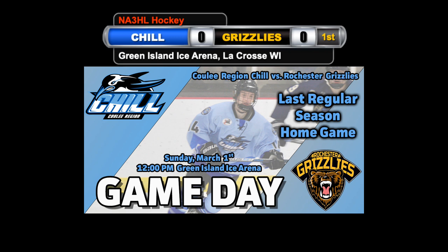Up across the blue line was Peyton Hart, but he lost it into the end wall where it's picked up by Garrett Smith. Smith now off to the left point, shoveled down low there by Flanders. And they battle for it in the near corner of the Chill. Grizzlies working the puck in the attack zone. Finally, the Chill pick it up on the right wing wall, having trouble getting out. Finally, it gets knocked into the neutral zone.